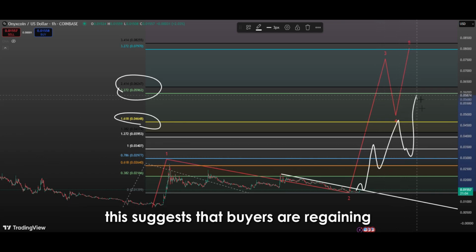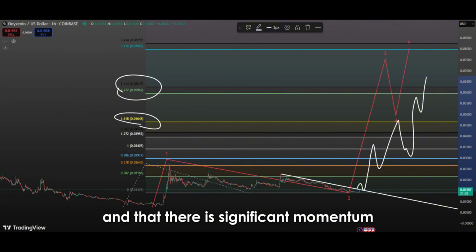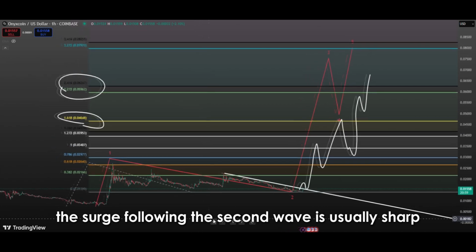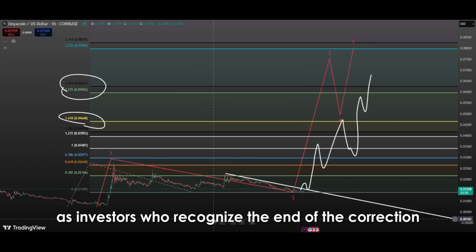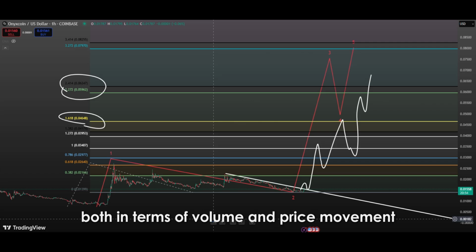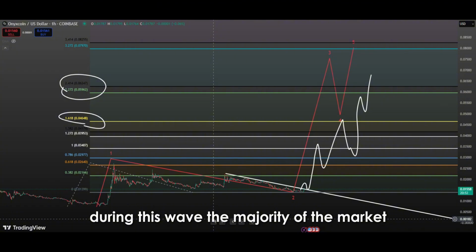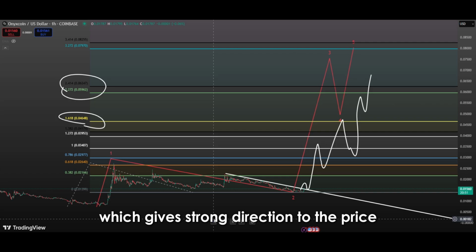This suggests that buyers are regaining strength in the market and that there is significant momentum in the upward direction. The surge following the second wave is usually sharp, strong, and decisive, as investors who recognize the end of the correction begin buying, increasing volume and supporting the rise. The third wave is typically where the largest gains are made, both in terms of volume and price movement. During this wave, the majority of the market becomes convinced of the uptrend, which gives strong direction to the price.